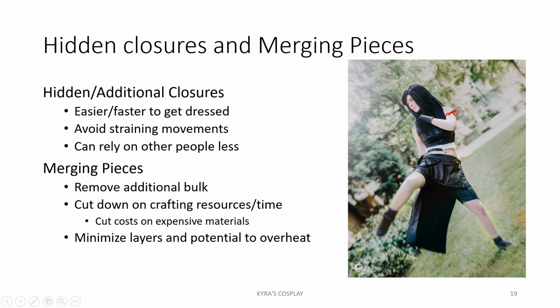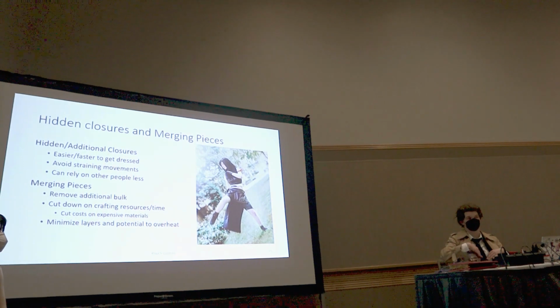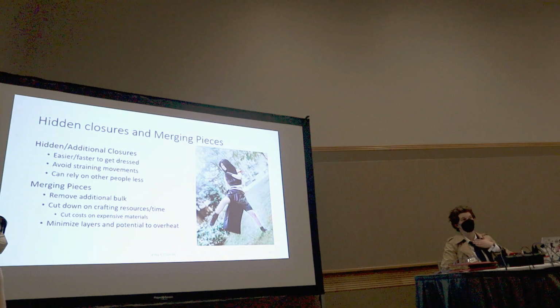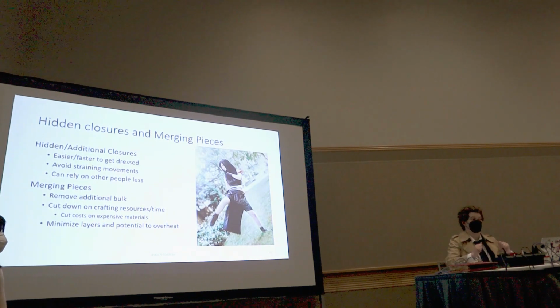You can also cut down on craft time and resources. So if you're using a really fancy material like silk and you just have it for this little cutout here, instead of making the full shirt, you just need to buy enough fabric to make the little cutout in the top.